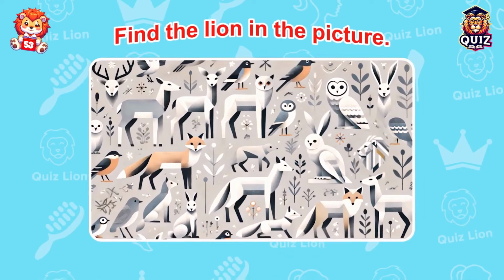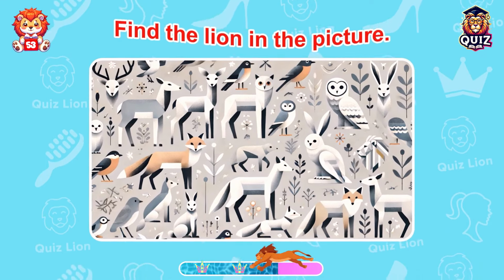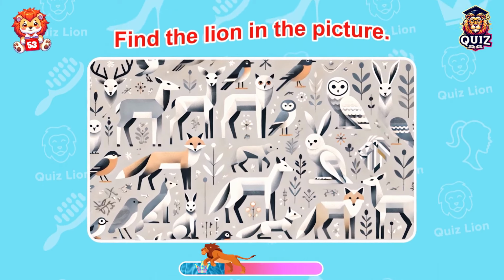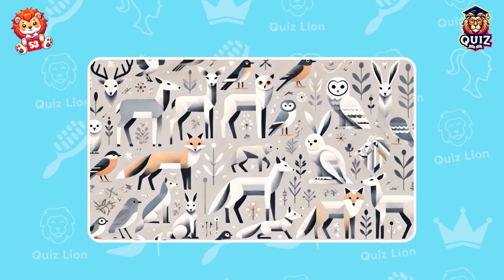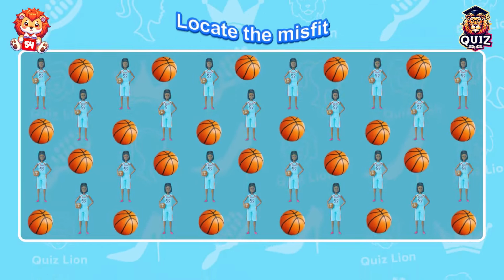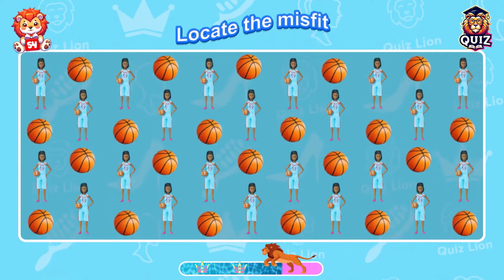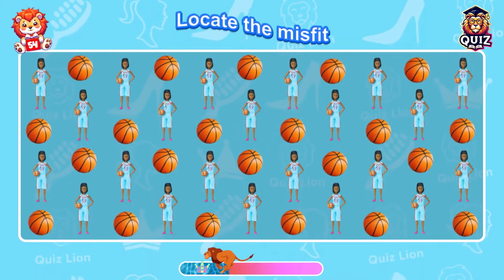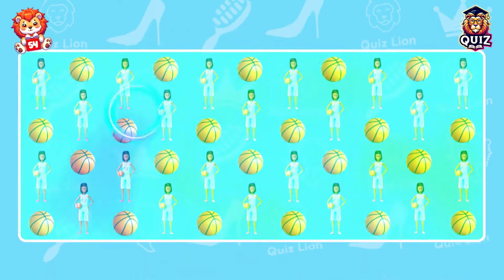Find the lion in the picture. Oh, it's in the right corner. Locate the misfit. You are very good.